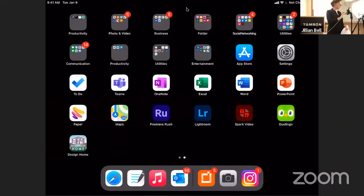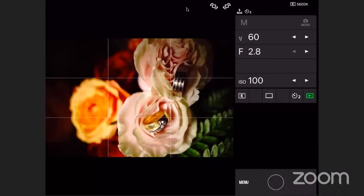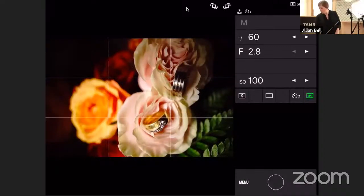Okay. Any other questions so far? Nope. We had a question about your lens and your tether so far. Okay. Well, good. Let me switch over to the other one.